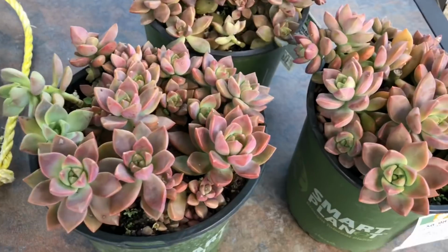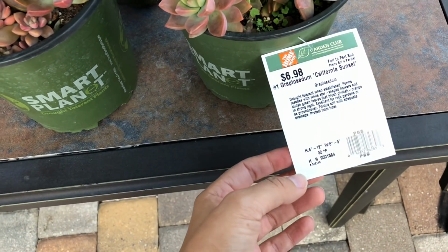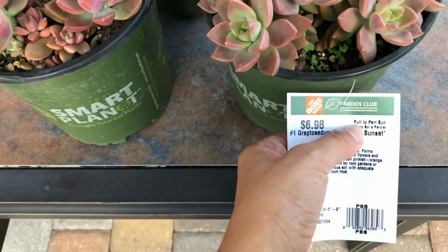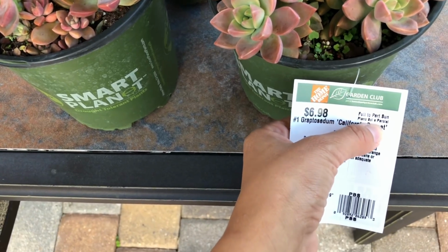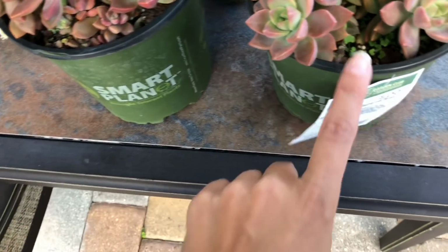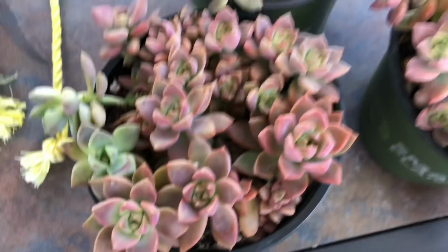So guys, these are the plants that I got from my planter boxes. These are the Rectosedum California Sunset. See, this says full to part sun. So you'll see that some will say sun to shade or sun to bright light. So those I wouldn't pick for my boxes, but this, because it says full to part sun, I think this will do well in my boxes, and we'll see. I will update you guys and show you.